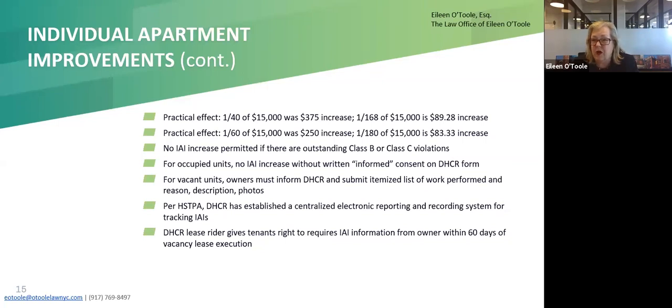The DHCR riders that are supposed to be attached to leases also give information to tenants that says that they are permitted to request the IAI documentation from an owner within 60 days of getting a vacancy lease.